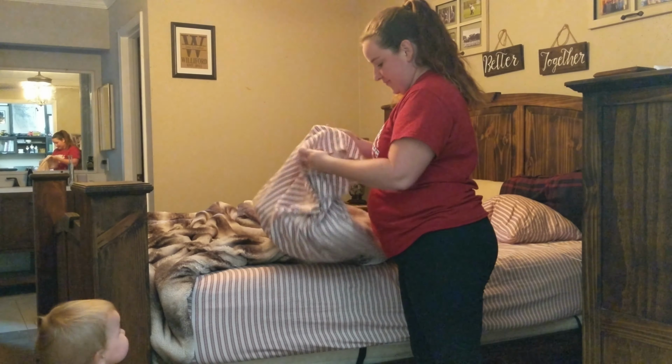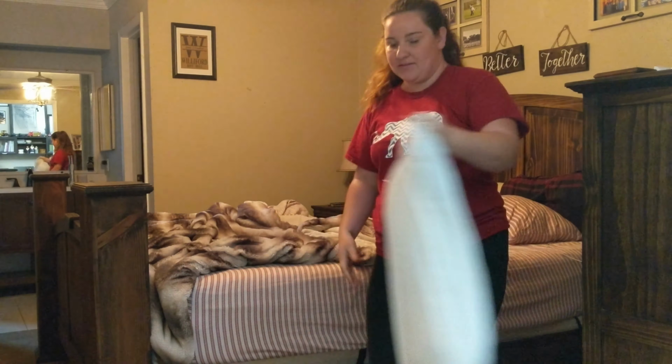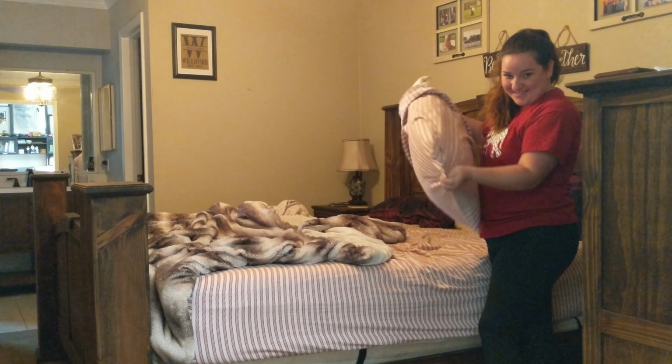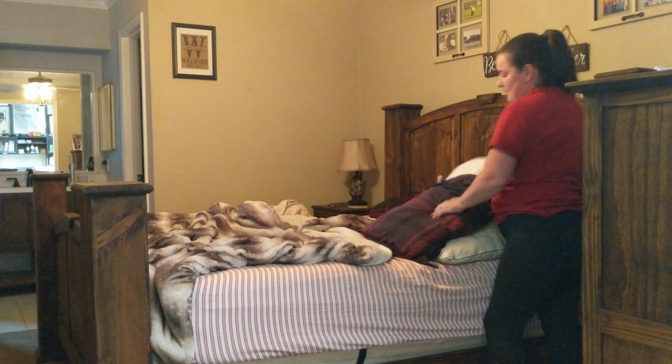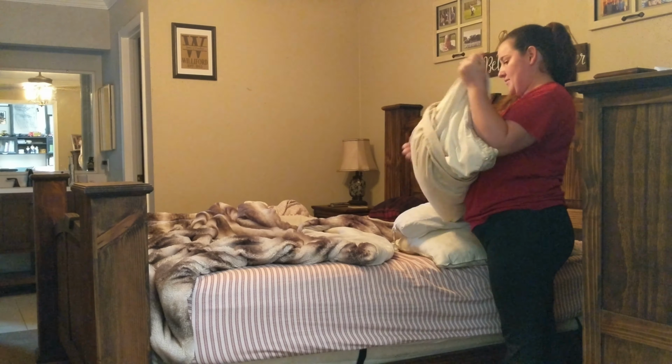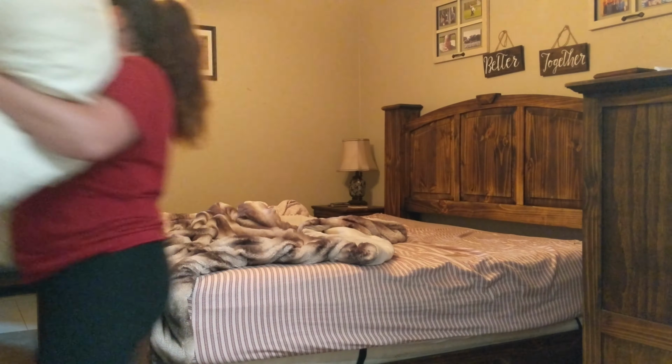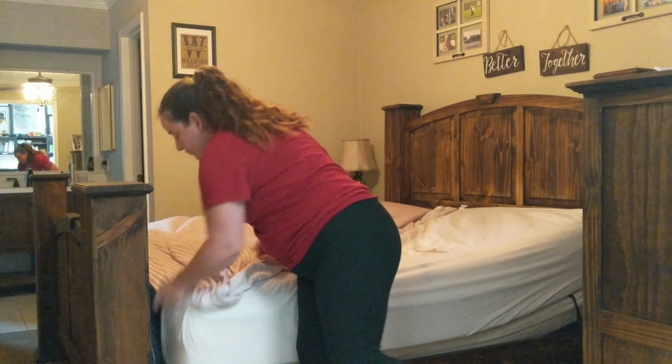The first thing I wanted to do was to pull all the covers off my bed because I had this big stain where my son had spilled chocolate milk the night before. And I have these pretty white sheets, and I only use this one pair of sheets. I have two more sets of sheets, and I just don't like them. I like this one. It's softer and they're prettier. And so when I take these off, I wash them immediately and I put them back on. So hopefully we can get this stain out.